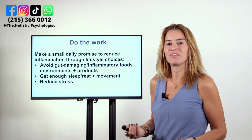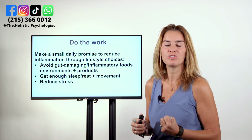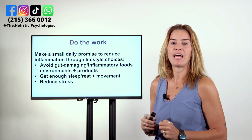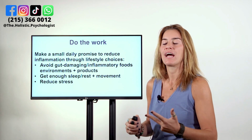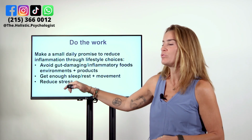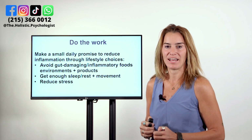So how do we begin to heal? We can make a small daily promise to reduce this gut damage or inflammation by changing the way we eat, avoiding those gut-damaging or inflammatory foods like gluten, soy, and refined sugar. We could get enough sleep, movement, and rest, helping us to reduce our stress and keep our gut wall intact.